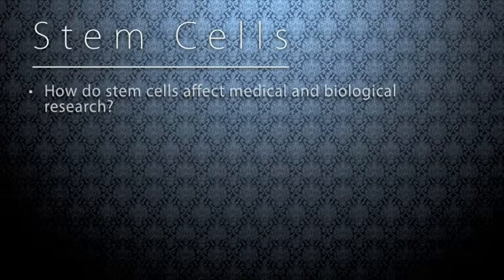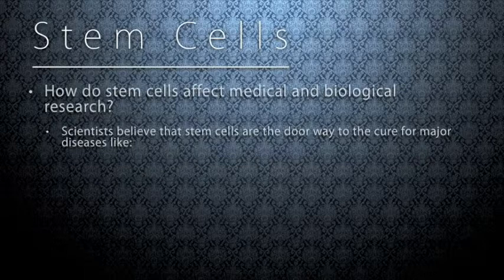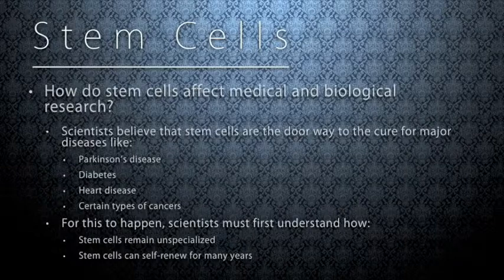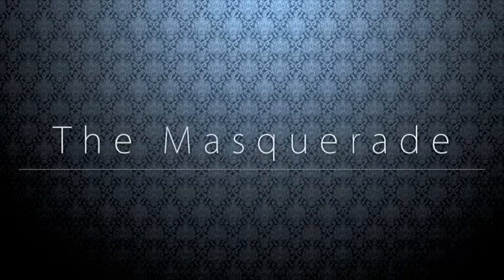Now, how do stem cells affect medical and biological research? Well, scientists believe that stem cells are the doorway to the cure for major diseases like Parkinson's disease, diabetes, heart disease, and certain types of cancers. Now, for this to happen, scientists must first understand how stem cells remain unspecialized, how they can self-renew for many years, and how they signal within themselves to transform into a specialized cell. Now, there is, however, a very high cost for the sake of this necessary research.